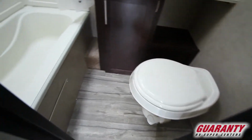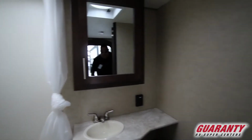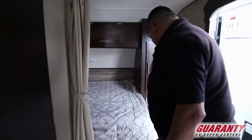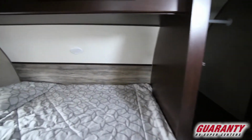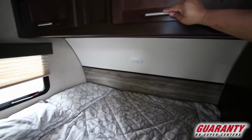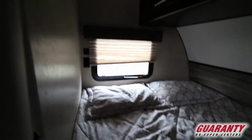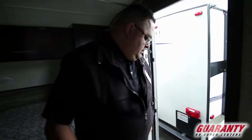Now over here we got the bathroom. Good sized bathroom, nice countertop, nice medicine cabinet, a skylight in there, and a nice fan to ventilate it nice and well. And then over here you got your queen bed, nice little storage in here, storage up above. And like I said guys, this is perfect for that first time family, first camper, first RV. It's a really nice unit. Let's go outside and check it out a little more.